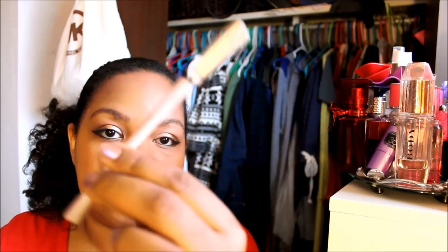I'll use it in a pinch if I don't have anything else, or I grab it and I'm just like, whatever. But this is a product that I regret buying. I have had it for the better part of a year, and it's still full size because I rarely ever use it. Next is a pencil I got in a beauty box, and this is an eyeliner from Illamasqua.